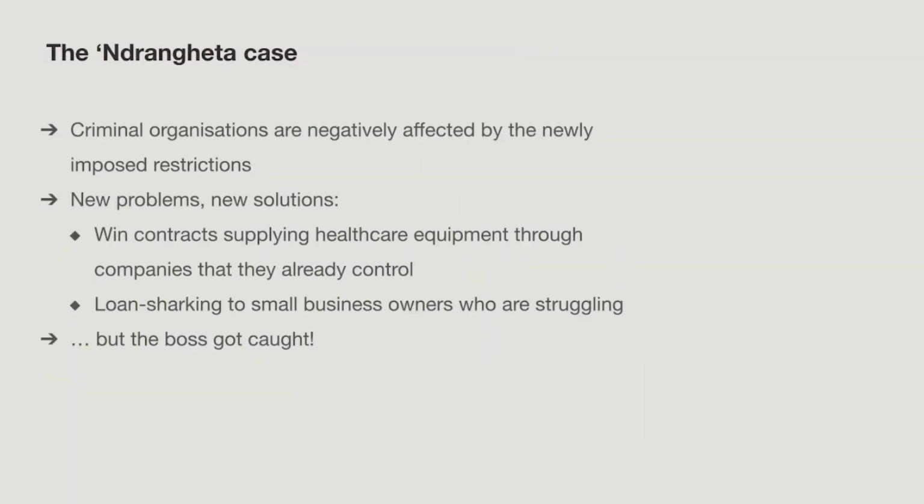To understand this a little bit better and to give you a specific example, I want to talk about the Ndrangheta, which is a mafia-like criminal organization from the south of Italy, originally from Calabria, but now considered the biggest crime organization in the world, and they operate all over the world. Just to give you a figure to understand how big they are, in 2006, it was estimated that 80% of all the cocaine you can find in Europe had entered Europe from a harbor in the south of Italy that is controlled by this criminal organization.